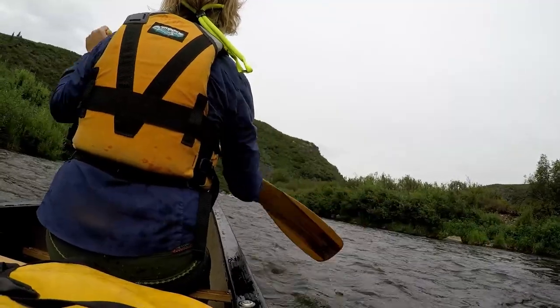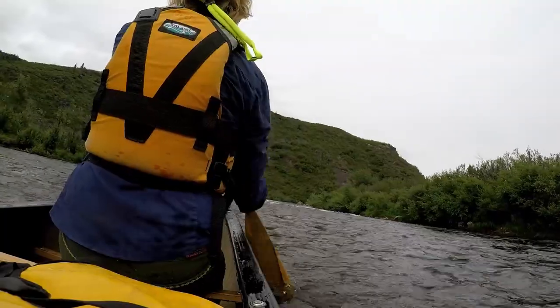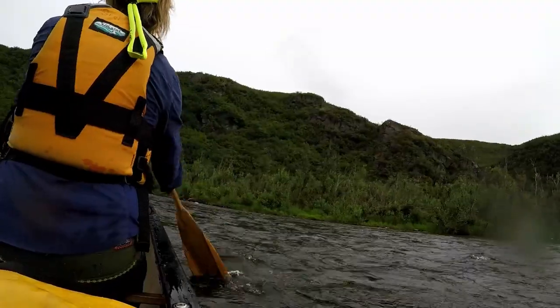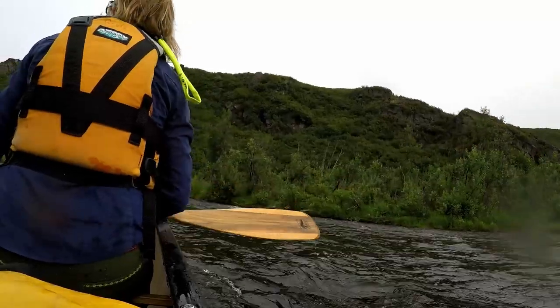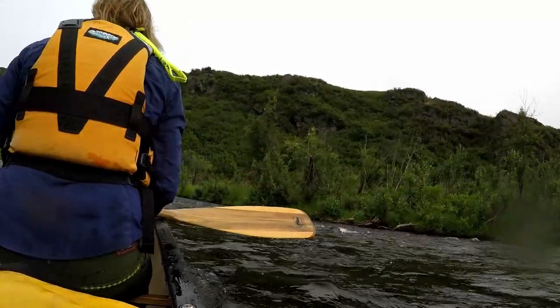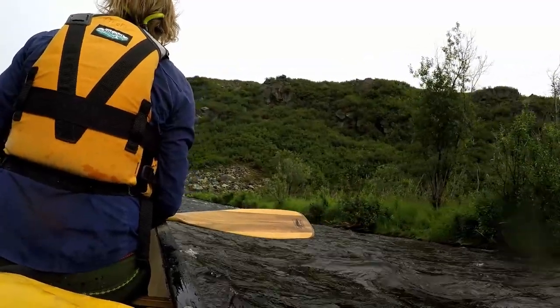Take this just to the left of that rock. We can't go too far left yet, it'll get really shallow. Alright, nice and easy. Take a rest. How you doing? I'm thankful that you're with me. Okay, we're gonna go left side of these rocks.